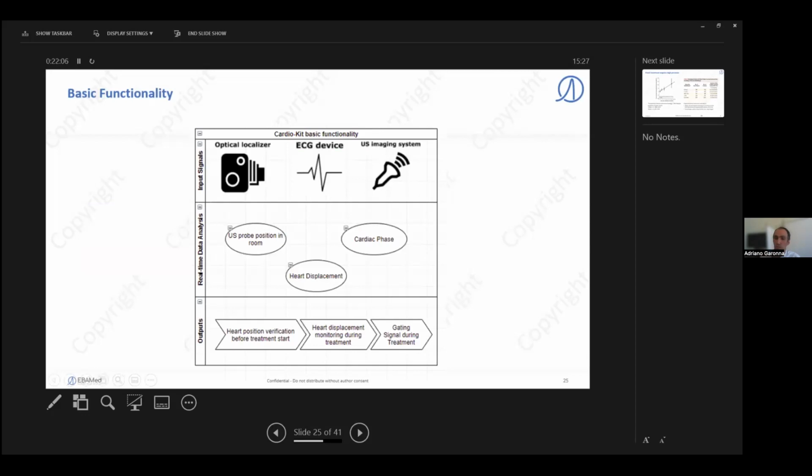The input signals to the device are an optical tracking camera, an ECG device, and a proprietary ultrasound system. This gives us information on where the probe is in the room, what the cardiac contraction phase is, and also how the heart moved during acquisition. With all this information, we can verify the position of the heart before treatment starts in three dimensions. We can monitor the displacement of the heart during treatment, and also enable gating of the therapy beam. This means triggering the start and stop of the beam according to the measured motion of the heart, and this can be due to cardiac contraction, respiratory motion, or both.